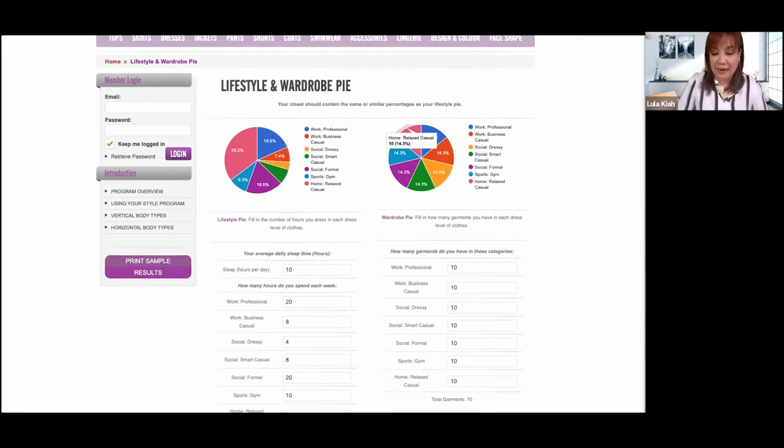And now I'm going to say how many pieces of clothes I have. Okay, for work professional, I only have 4. For business casual, I have 8. For social dressy, I love that kind of clothes, and I have 15. For social formal, I have 8. So you get the point. If these two graphics are not the same, you're going to have a lot of conflict with your wardrobe. Otherwise, you're going to start thinking every morning that you have nothing to wear for anything social. So it's not about having tons of clothes. It's just about having the right ones in your closet, okay?